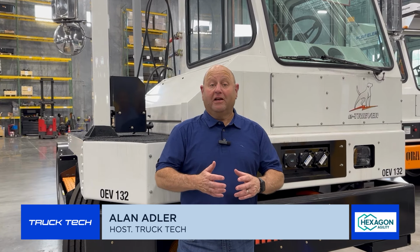Well, we got a chance today to really get a good look at a leader in electric vehicles. There's no way to think of it any other way when you have built more Class 8 electric trucks than anybody out there. And again, there will be others. But right now, Orange EV has got its space in the electrification part of the yard truck, the yard dog.